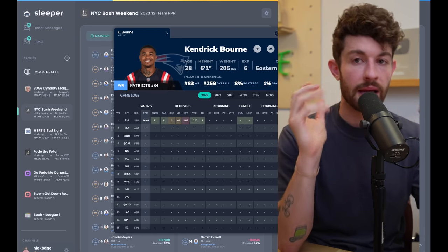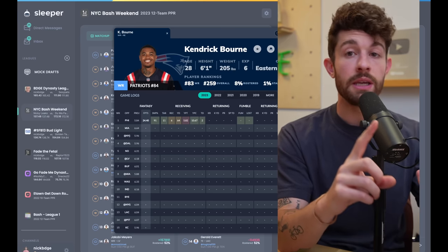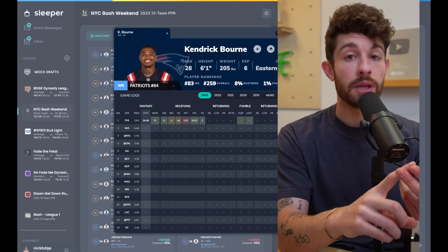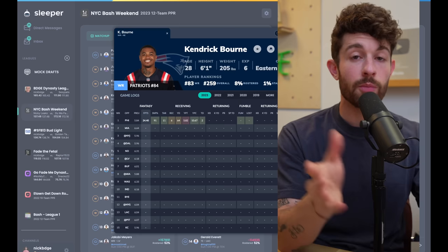He's had these moments where he kind of blows up each year and people get excited about it, but JuJu was pretty much benched. He ran as many routes and had as many snaps as the hyped up rookie Demario Douglas. So I'd keep an eye on that dude in much deeper leagues. But Kendrick Bourne seems to be a playmaker.